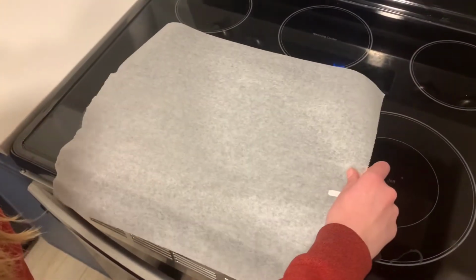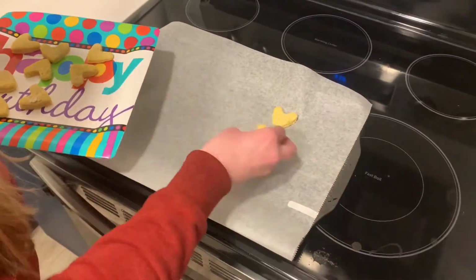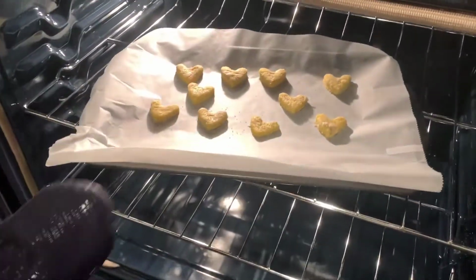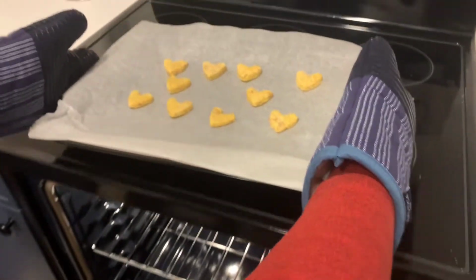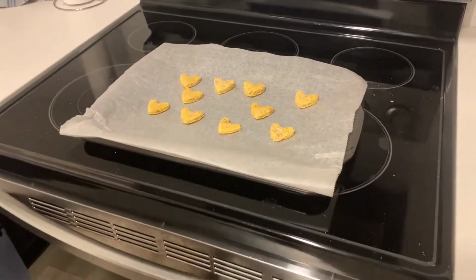Once that's complete, put a fresh piece of parchment paper on top of your cookie sheet, place all of your cookies on the cookie sheet, and then pop them in the oven for 15 to 20 minutes. After the time has passed, take them out of the oven and let them completely cool on the counter before giving them to your feline friends.